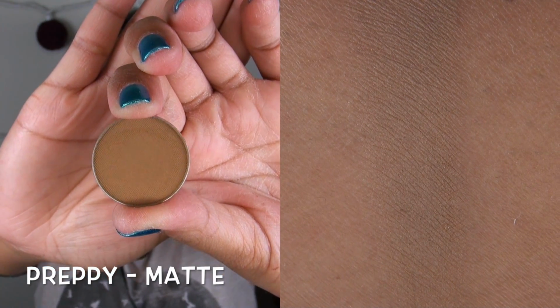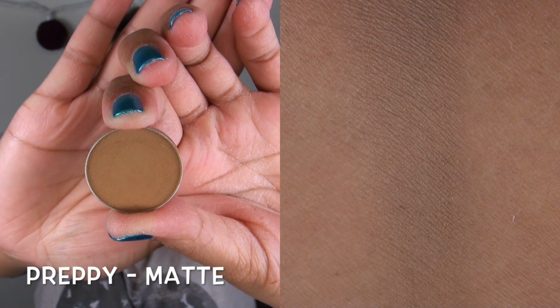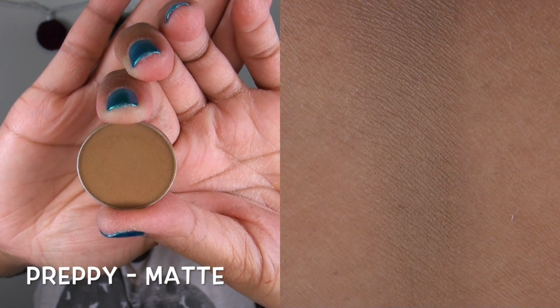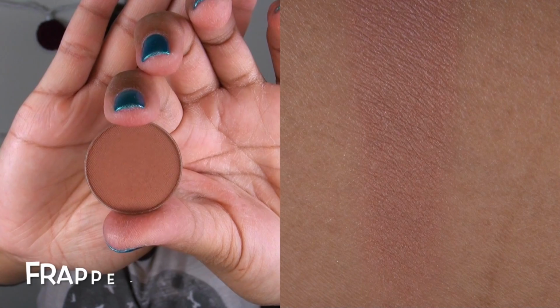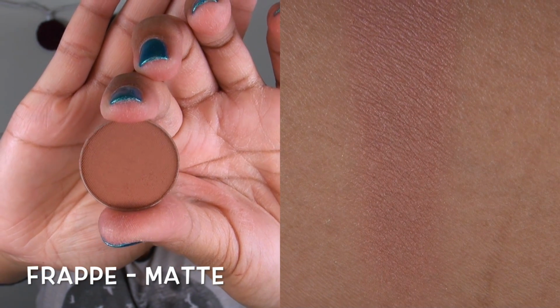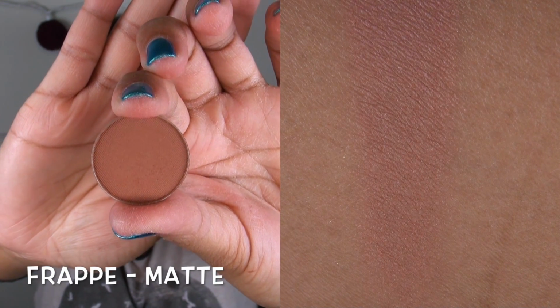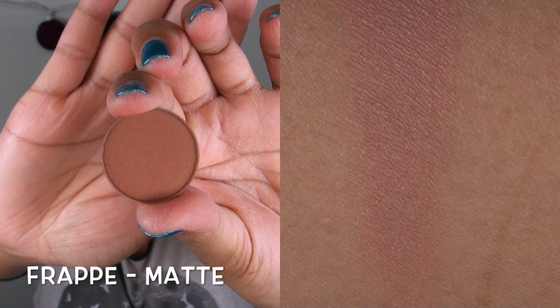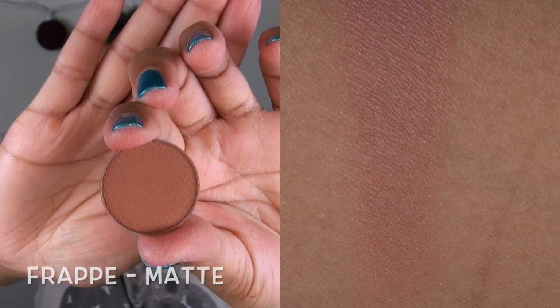Preppy is a medium brown color that has a little bit of a yellow undertone to it. It's a very unique color that I love using in my crease. Frappe is definitely one of my most loved colors in this entire palette. It is a matte, medium, slightly pinky toned brown, perfect for any single eye look.